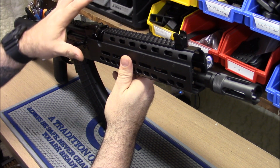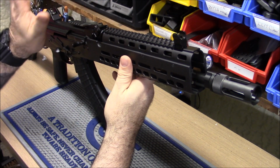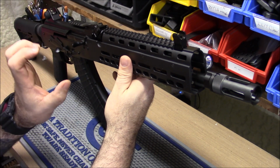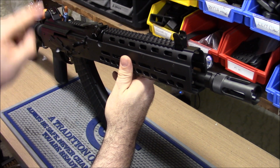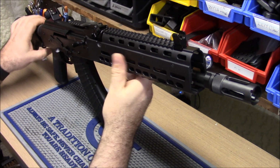The Krebs is a very secure rivet. I don't know how they do it. You can tell it's not just smashed, it's rolled over and it's inside a steel ring. So beautiful, thank you for that.